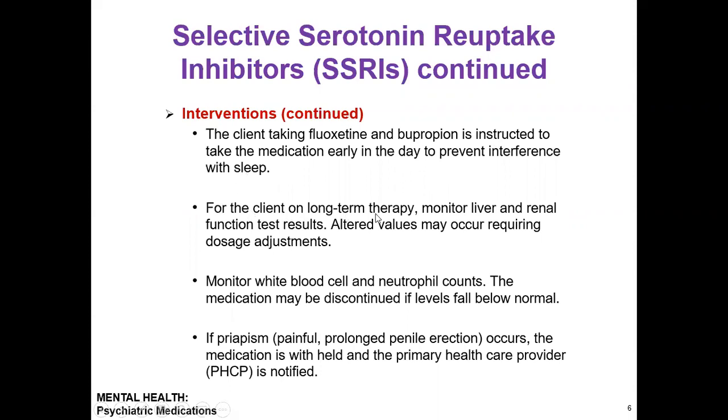For the client on long-term therapy, monitor the liver and renal function test results. Alterations may occur and require dose adjustment. Monitor white blood cell and neutrophil count. The medication may be discontinued if the level falls below normal. If priapism, meaning painful prolonged penile erection, occurs, the medication is held and the primary healthcare provider should be notified.